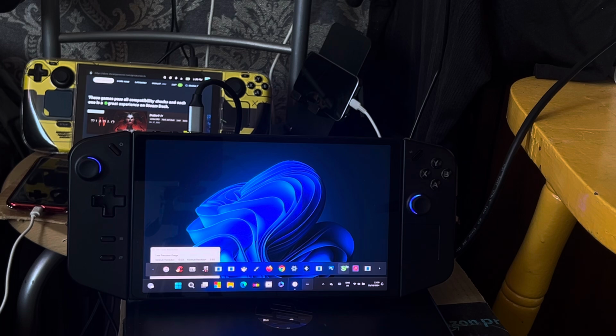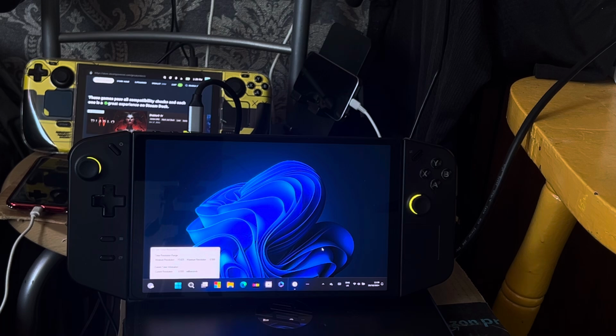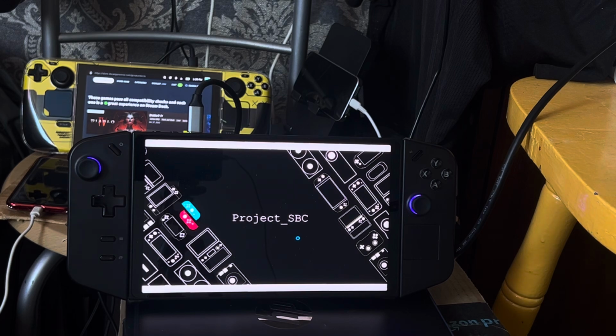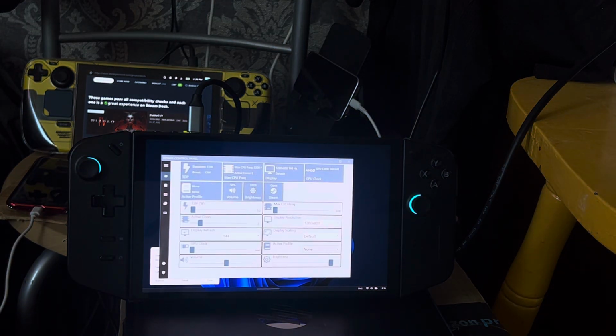Then next I need to use this program. It's a power control panel. I don't need to use this. This already has its own, but I like using the profile. So I'm going to set this to 50 watts. It's going to kick in, you'll see when it's kicked in. Active cores is 8. Display refresh rate is 144 hertz. Maximum CPU frequency is 4500, that's 4.5 gigahertz. Display resolution is 1280 by 800. Active profile is 50 watts.